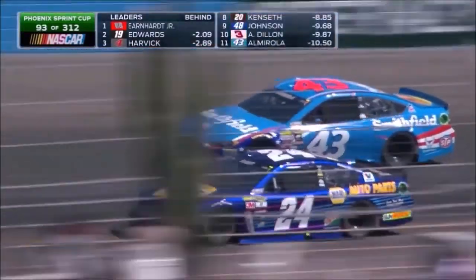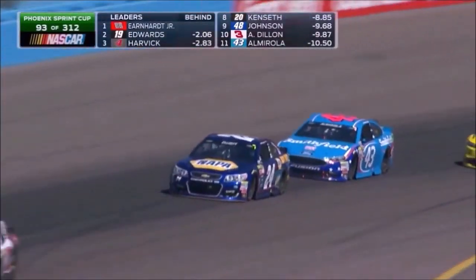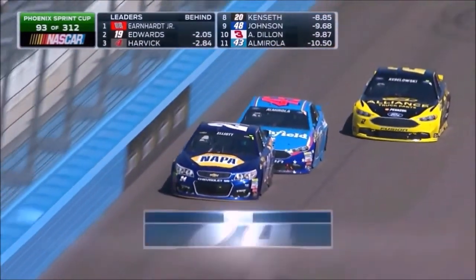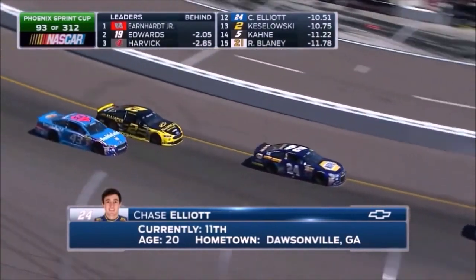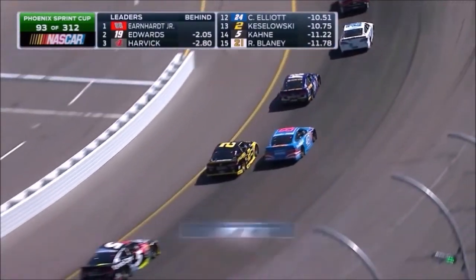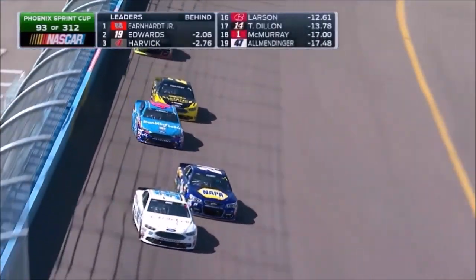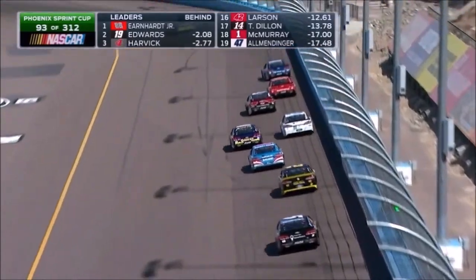Started the day 17th. This is his first time here in a Cup car. And I talked to his crew chief, Alan Gustafson, and asked what are some of the big differences here. He said the main thing is getting Chase comfortable with the tools he has inside that race car. Most notably, the track bar adjuster. Chase is not comfortable using it yet. So every time he talks about the car today, Alan is reminding him, use your track bar adjuster.